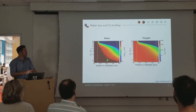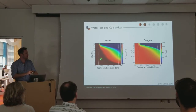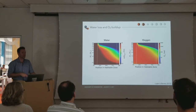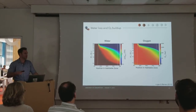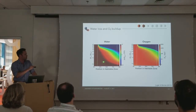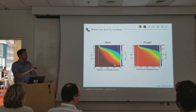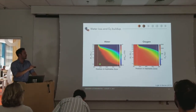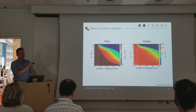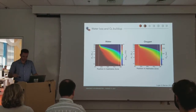And so what we can see is that planets that are close to the inner edge of the habitable zone around these low-mass stars are losing something like 10 Earth oceans of water during these first few hundred million years when they're interior to the habitable zone. And as you go to larger distances from the star, it's not as bad, but it's still significant for these low-mass stars. As you go up to higher-mass stars, it's much better. These planets lose much less water because these stars form very quickly.